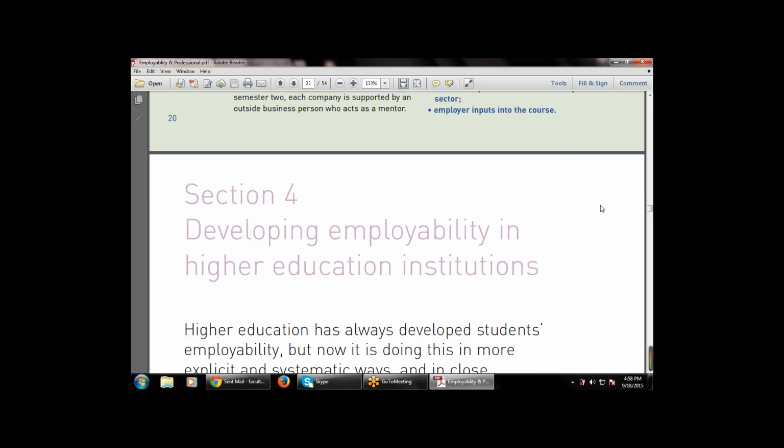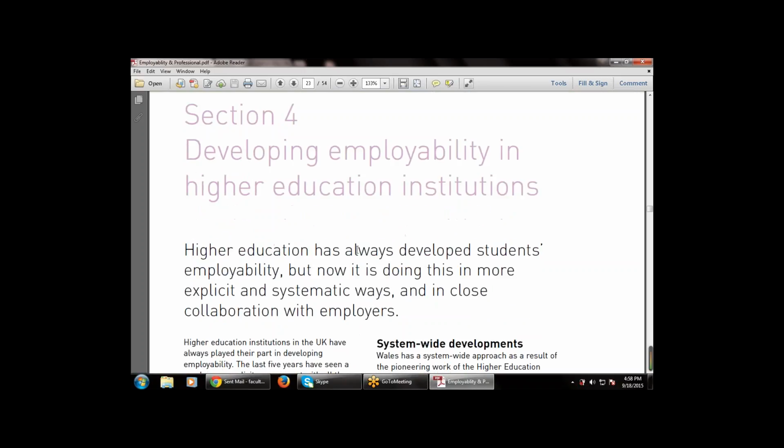Now next is section number 4, developing employability in the higher education institution, that is how to develop employability in the institution that is offering higher education. Higher education has always developed students' employability, but now it is doing this in a more explicit and systematic way, and in close collaboration with the employers.